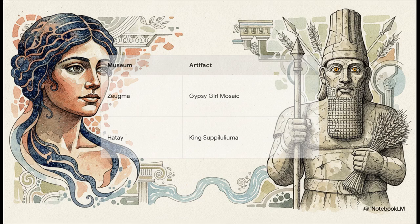Over in Gaziantep, at the massive Zeugma Museum, the famous Gypsy Girl mosaic just completely captivates visitors because of her mysterious 3/4 profile gaze that literally seems to follow you as you walk past. People often call her the Mona Lisa of the East. Meanwhile, down in Hatay, you have the colossal stone statue of the late Hittite king Supiliuma. This thing just commands absolute authority. It's carved with these wide, intense, inlaid limestone eyes, and he's holding a spear in one hand and wheat in the other, perfectly symbolizing his dual power over both war and agricultural prosperity.